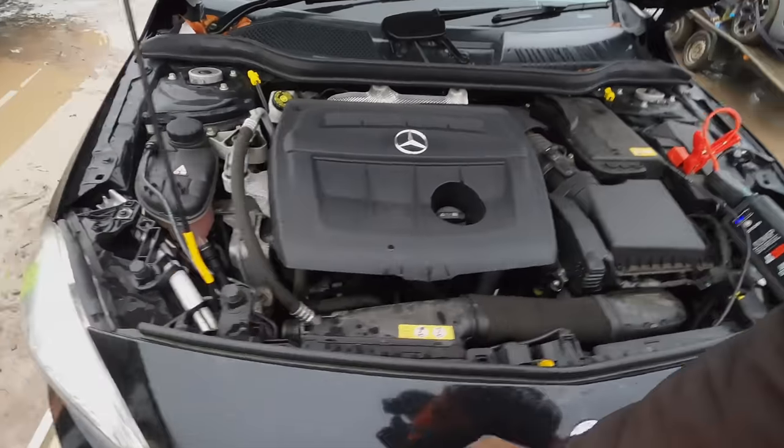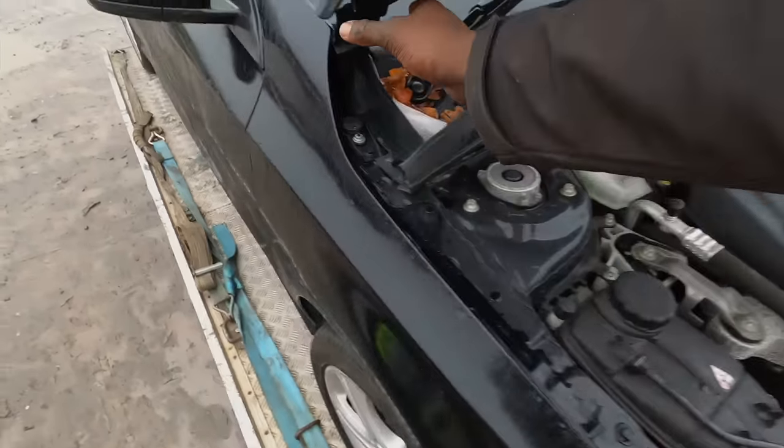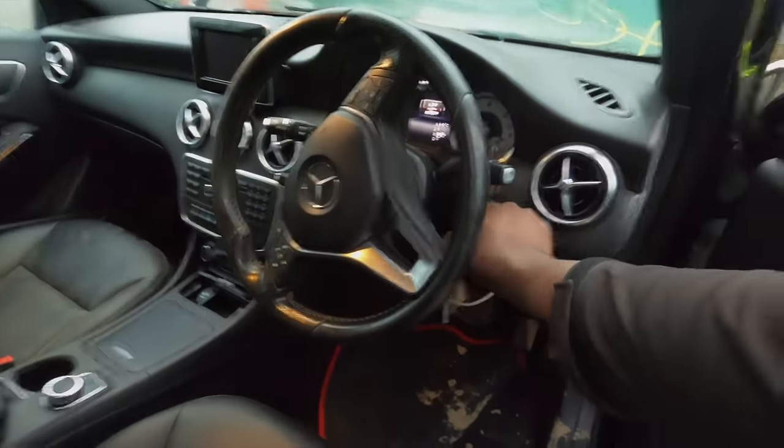Let's see if it fires up. It's clean though, man. Okay, we got power.